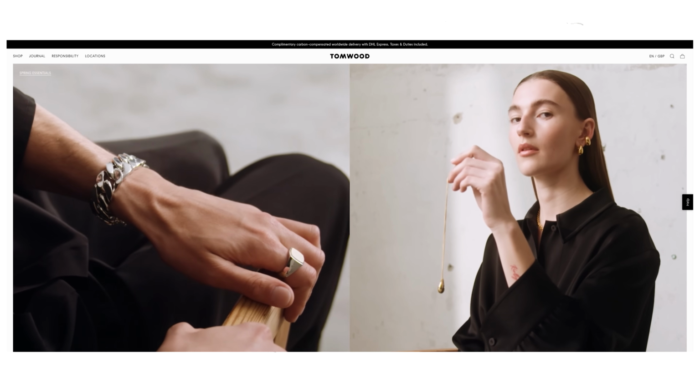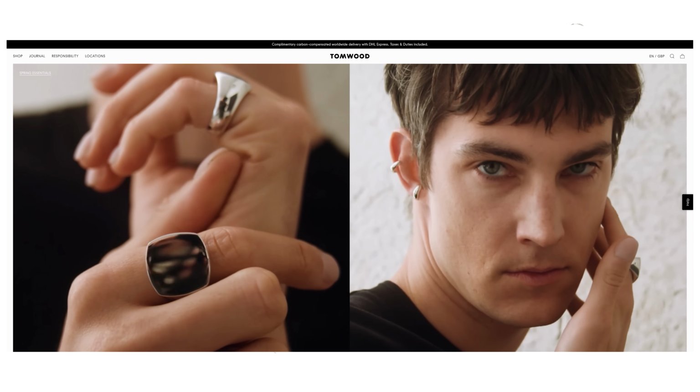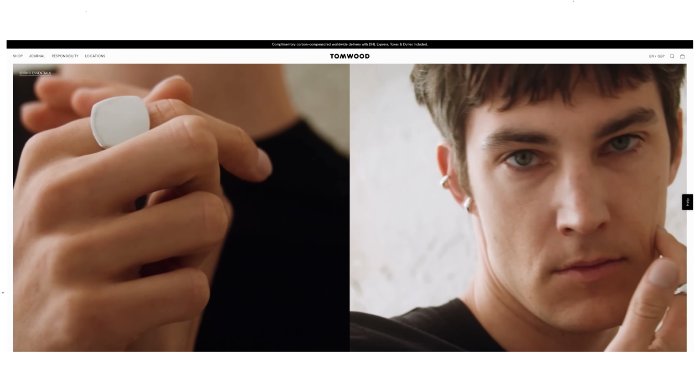But Tom Wood are one of my favourite brands when it comes to jewellery. They're sleek but slightly edgy at the same time, which is the perfect mix in my opinion. And while we're talking about jewelry, I also picked up a beautiful new ring.